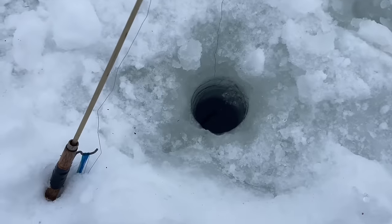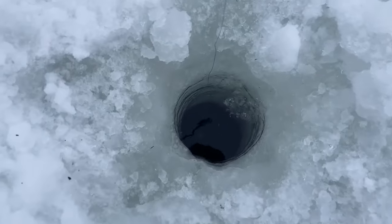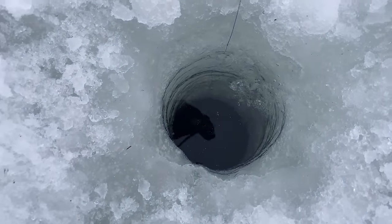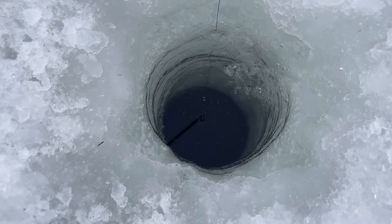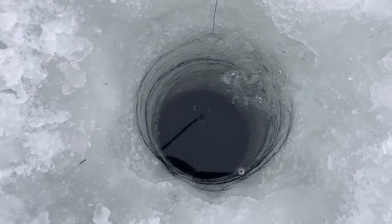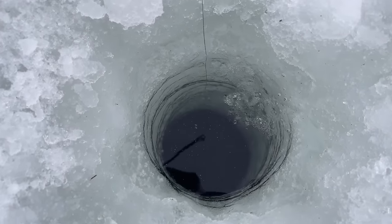I just had one here. Look, there he is. You can see him there. He's there. Look at him. He won't eat it though. He must be something small. He won't eat it. Oh, have you got it?